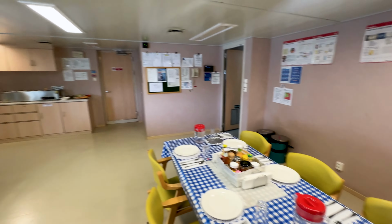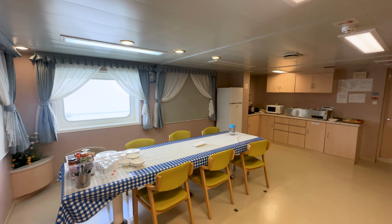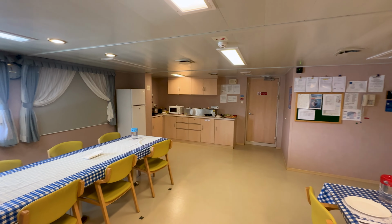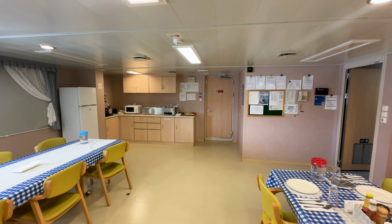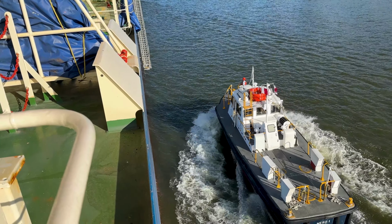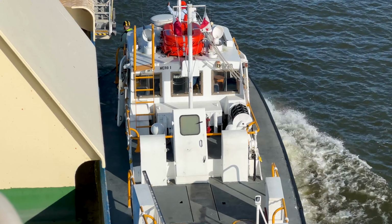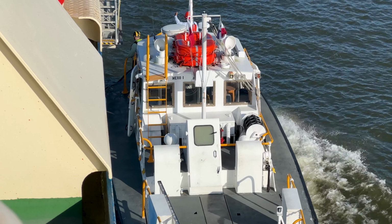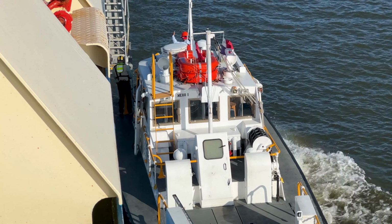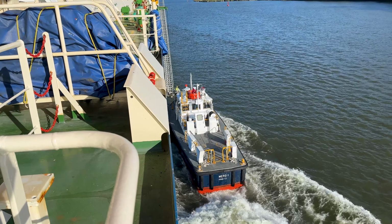This is the officer's mess room on board a 60,000-ton LPG tanker. Later on today, we'll be continuing through the Panama Canal and going through some locks. This is going to be really interesting. During our transit of the Panama Canal, we actually take on multiple pilots during the transit. Each pilot has expertise on different sections of the canal, and this particular pilot will be responsible for managing the locking process and all the line handlers.